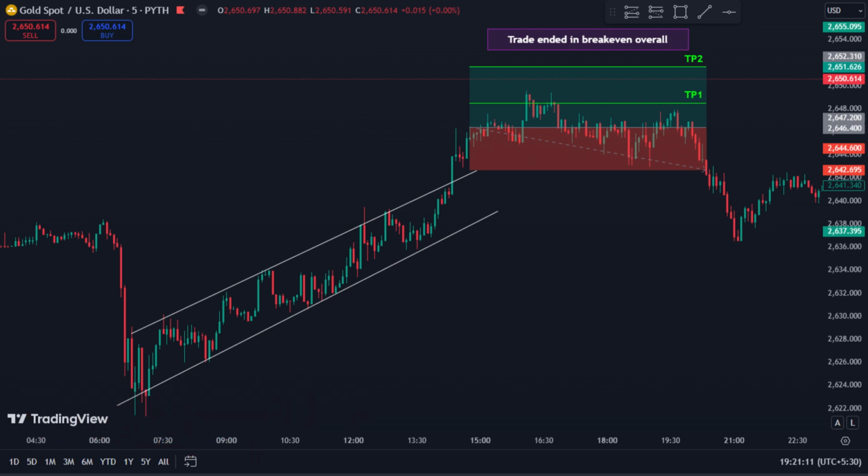From the start of the day, I noticed some bullish momentum, and the price formed a channel pattern. I waited for the pattern to break and show clear confirmation. Finally, the breakout happened and the candle closed strongly bullish. After the breakout, I entered the trade and waited for the target levels.